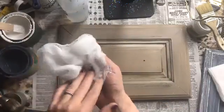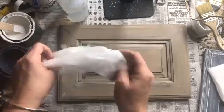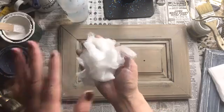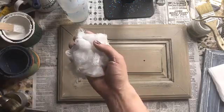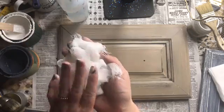Anyway, we have got our cheesecloth right here. I don't like to pull too much off. I go ahead and I take my cheesecloth. You saw what I cut off. I just like to have a little snowball in my hand, okay? Just bunched up in a snowball. It is my favorite thing to use when I'm faux finishing because it gives me a completely different look than if I would use a piece of an old t-shirt. I get woolies. It doesn't give me the same sort of look, okay?